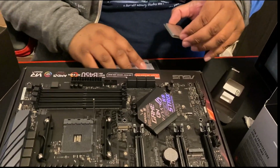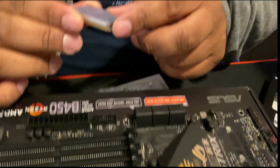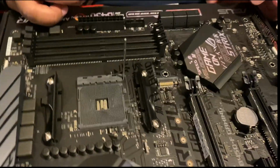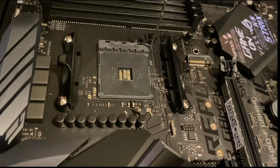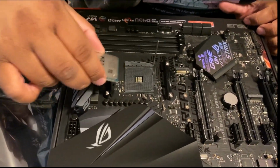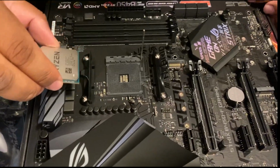Okay, you're gonna look at your processor and you're gonna look for the triangle right here. You see how there's a little triangle right there? Like it's a little piece of gold. You're gonna line that up with the triangle on your motherboard, which is, I believe, right there. Right there. Right? Does that look like another triangle?